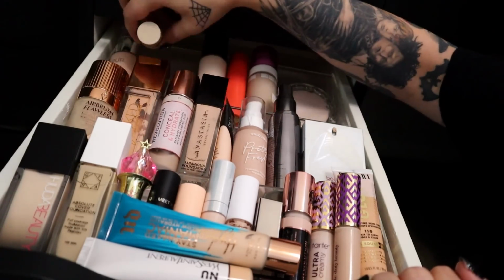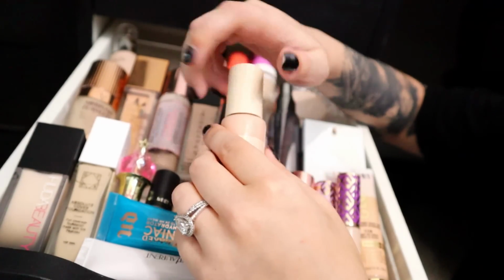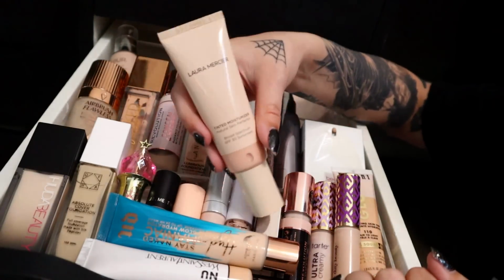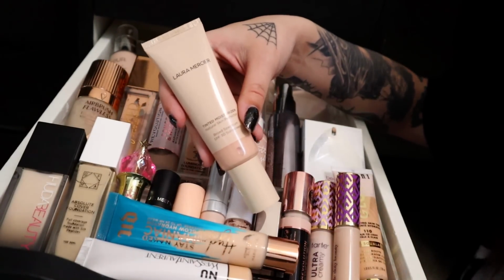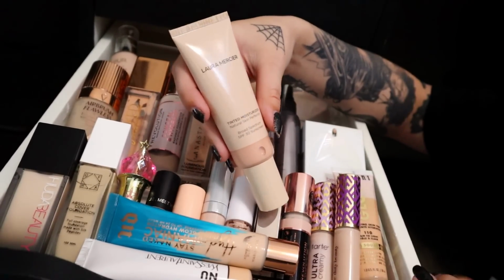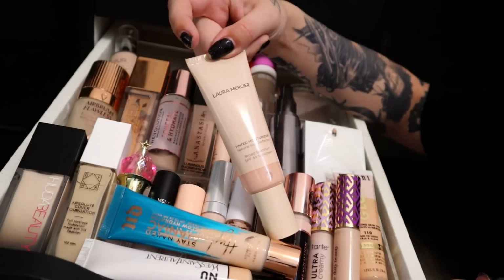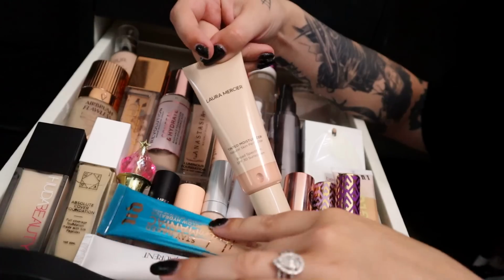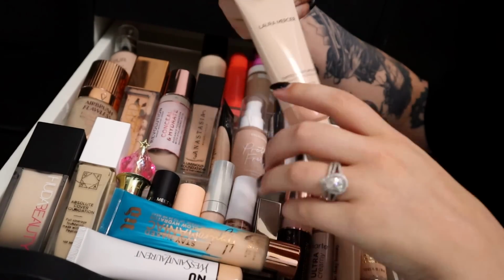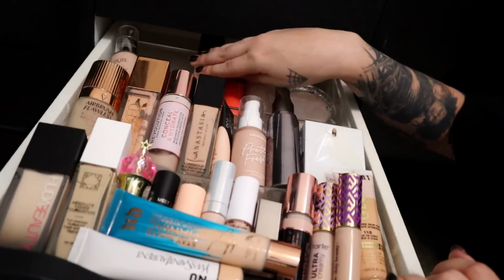Have I used this tinted one? I don't think I've used this either. So this is the Laura Mercier Tinted Moisturizer Natural Skin Perfector. I like the Lumiere glass jar thing of their stuff, so I thought with SPF 30 I would like this too, but I never used it. Since I have other tinted moisturizers I've been liking lately, I figured I'd probably give this a shot, but I didn't, so this one can go as well. 2 out of these 3 I just decluttered I haven't used.